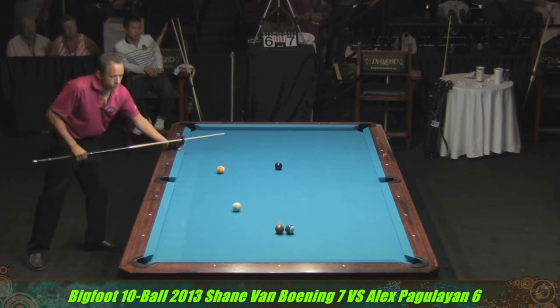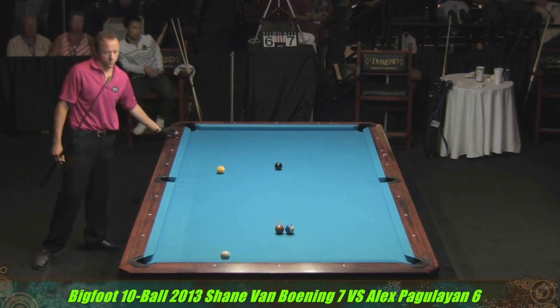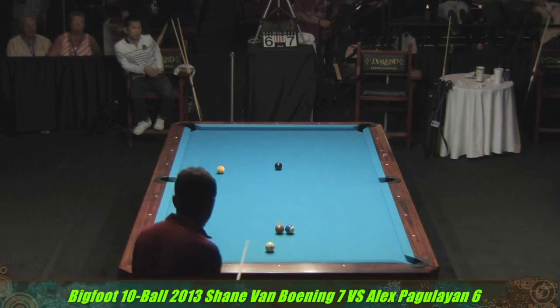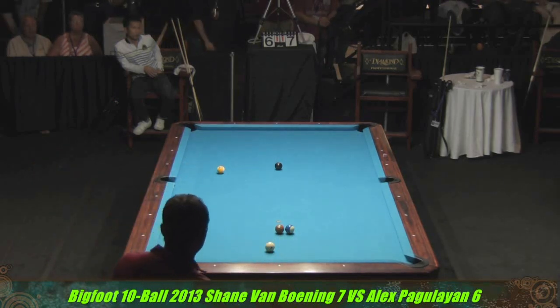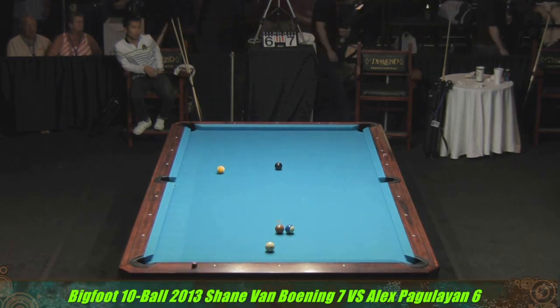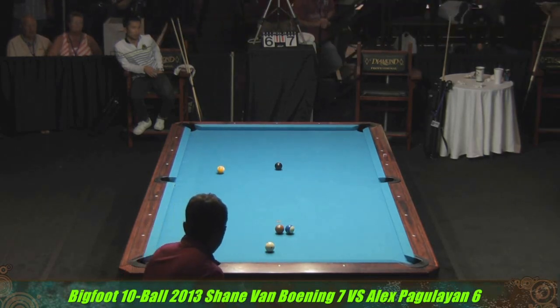Okay, we're coming underneath the 7 here. This is interesting. Played that kind of like Reed Pierce. I learned that from Reed Pierce. That's how Reed would have played it on the 9-footer. Yeah, he got below the balls a lot of times instead of trying to break them up. The one-shot ball in hand.